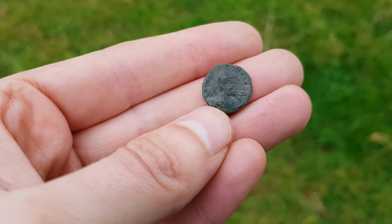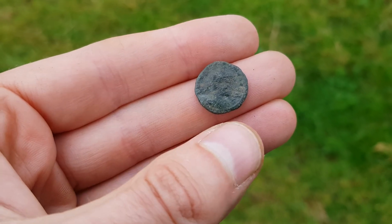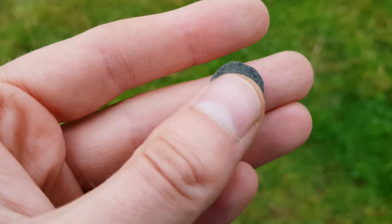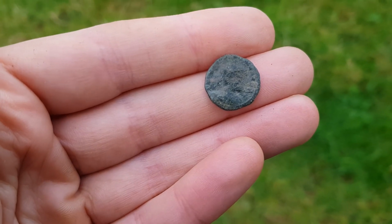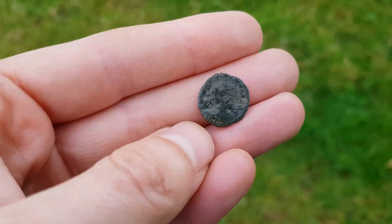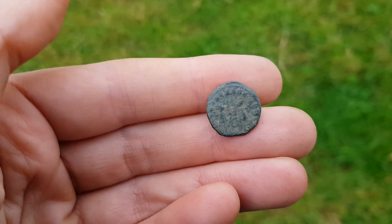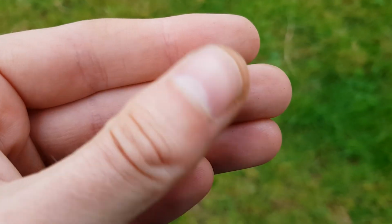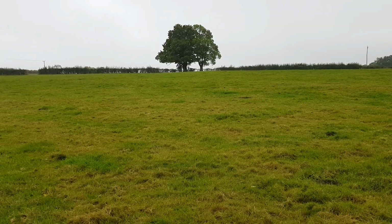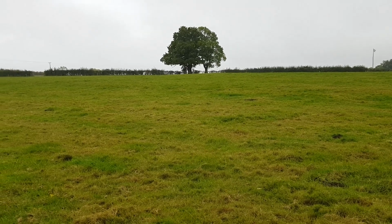This is actually the first signal I've took on this field. It seems to be the way. Probably quite near where I found that groat actually. Maybe this is the best place, but yeah, really happy with that. Not too much detail on it, but still, just the history is fantastic. It's great. There's that tree over there that I found the other Roman that time. So I'm not too far away from it.